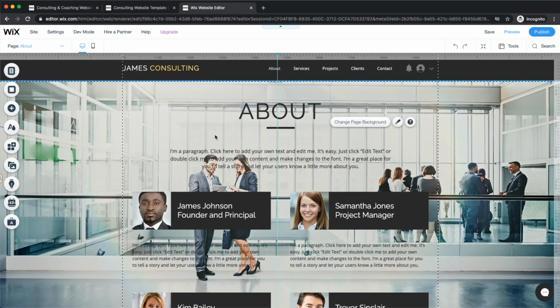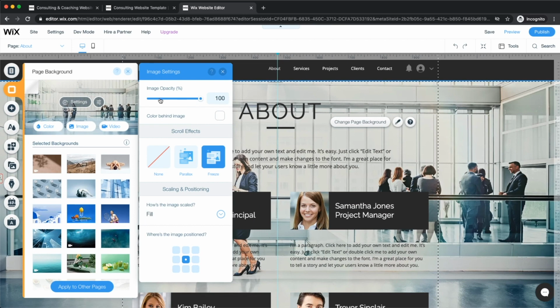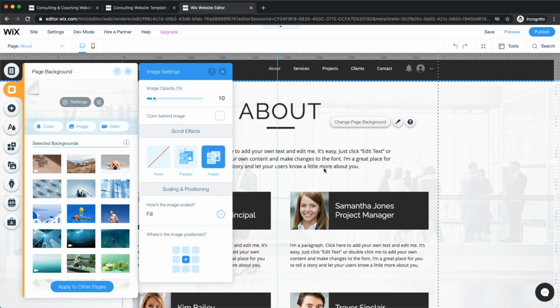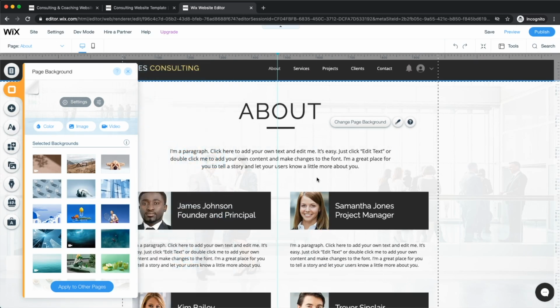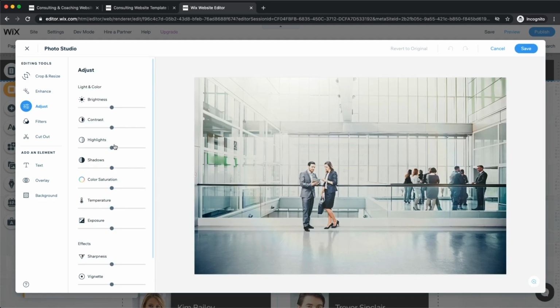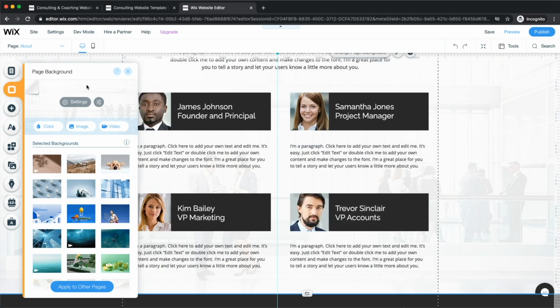To solve that problem, we can go back to the background menu right here and then go to settings. Here we can change the image opacity to, let's say, 10. And as you can see, the elements on the front of the page are a lot more readable than before. You can also go into these settings right here, where you can change pretty much everything, like the contrast, the saturation, the brightness, and all that kind of stuff. So if you want to do that, you can go into that menu as well. But I think it looks pretty nice. The background looks professional, and you can read all the elements in the front.